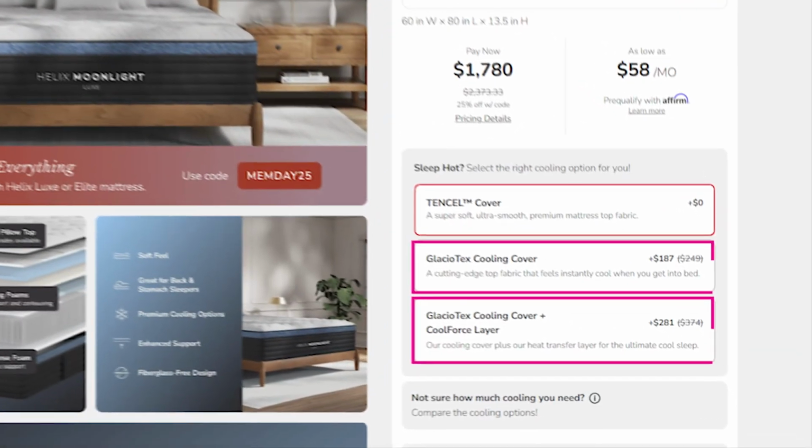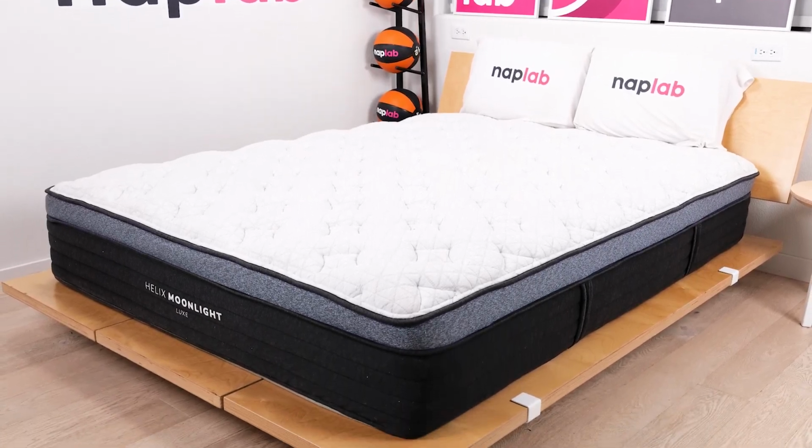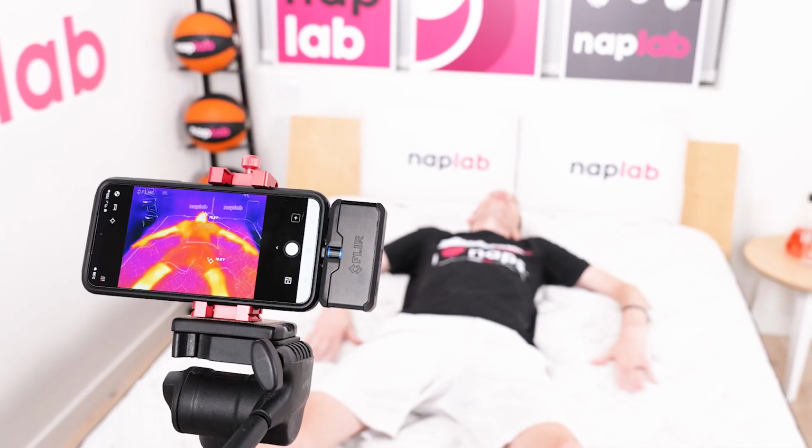The mattress is available with an optional cooling cover, and notably, our mattress did not include the cooling cover. We've tested other Helix Luxe models with the cooling cover, including the Helix Midnight Luxe. On those tests, we've experienced a notable improvement in cooling performance compared to the non-cooling cover. As such, we would expect an improvement in cooling on the Moonlight Luxe if you add the cooling cover.